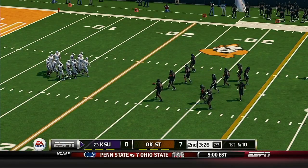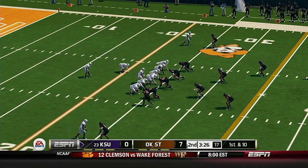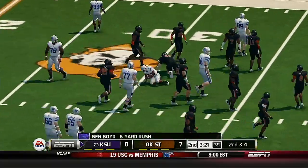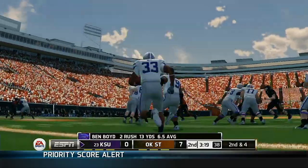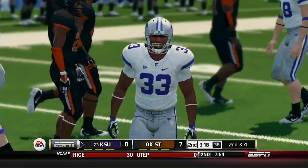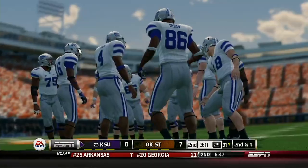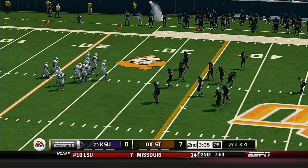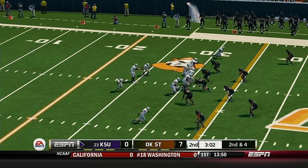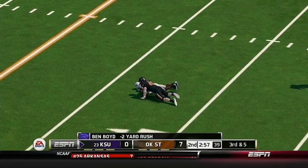In a game that's this close, you can't afford to waste possessions. Runs outside for a nice gain. That's good for a gain of 7 yards. That'll make it second and 4. They're about 4 yards away here on second down. And they got him for a loss.